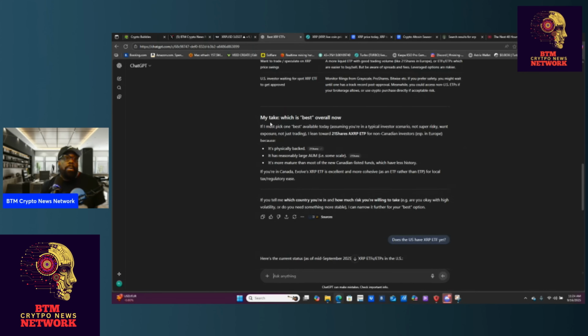My take, which is best overall? If you pick one best available today, assuming your typical investor scenario, not super risky, wanting exposure, just not trading, I lean towards the 21Shares XRP ETP for non-custodial, non-Canadian investors in Europe because it's physically backed. It has reasonably large AUM. It is more mature than the new Canadian listed funds, which have less history. If you're in Canada, Evolve ETF is excellent and more cohesive, has an ETF rather than ETP for local tax and regulatory cases.